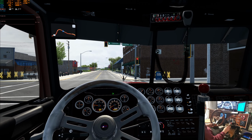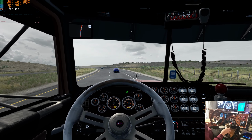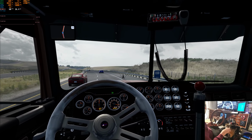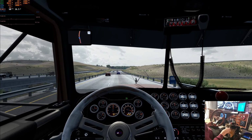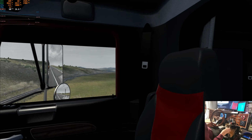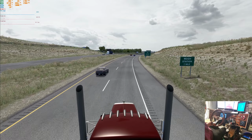Bad, this thing is at 70. Well, that's not terrible. 1500 at 74. Speed limit is 70. The cars are going a little quicker than that. That might be the truck speed limit. Now, we have the roof cam. Oh yeah.